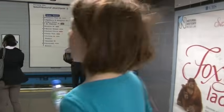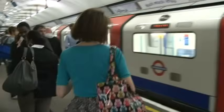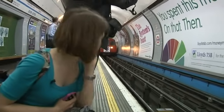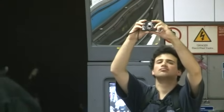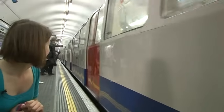We're just making our way up to the southbound platform where the 67 stock is going to come back in. We're going to pick it up again to go back down to Brixton. This is it. Here it comes. It's making its way very slowly into the southbound platform. There are loads of people here to see it in. Loads of people taking pictures. Everyone's looking quite excited. There is also almost a 20% increase in capacity.